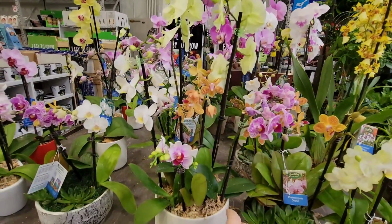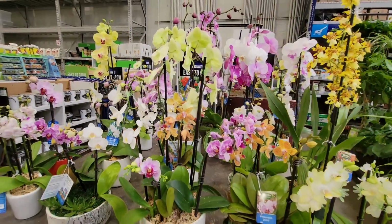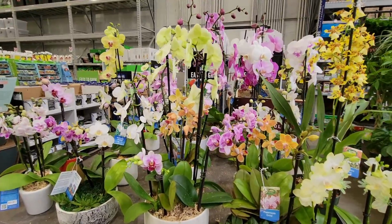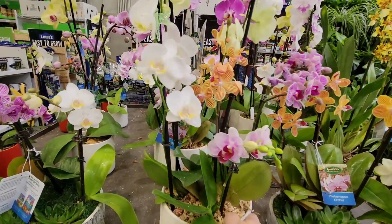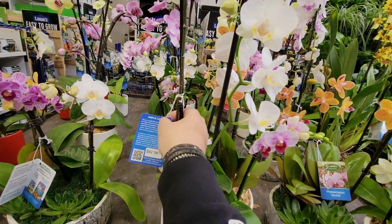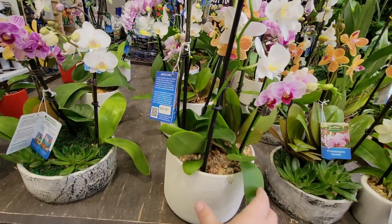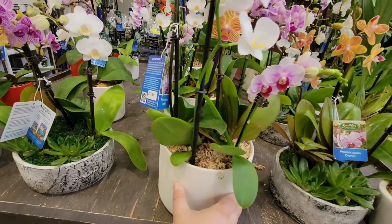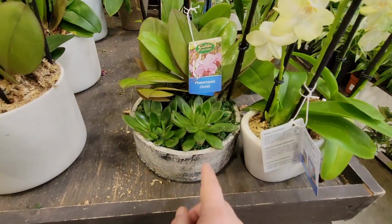Oh, this is a beautiful pot. Now, this pot of orchids comes with a really nice pot. It has the rocks. A lot of people find orchids intimidating. What I have learned from one of my friends, who has so many beautiful ones on her fireplace, is that it's really about the lighting and when to water.